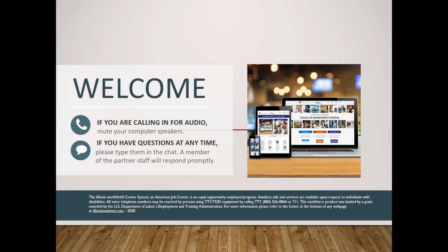Today, we will be hearing from two employers hiring for various positions across multiple industries. Employers will speak for approximately 5 to 10 minutes to give you some information about their company, and will highlight the job openings they currently have. If you have questions at any time, please type them into the chat or reserve them for the small group discussions that will be taking place after all employers have presented.